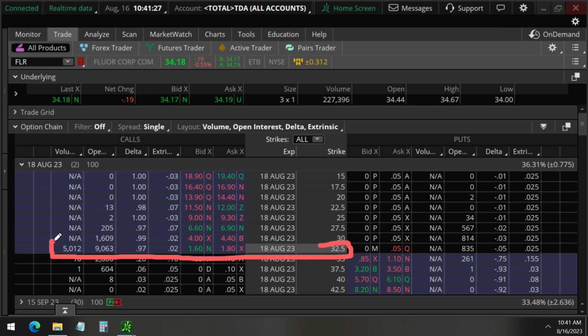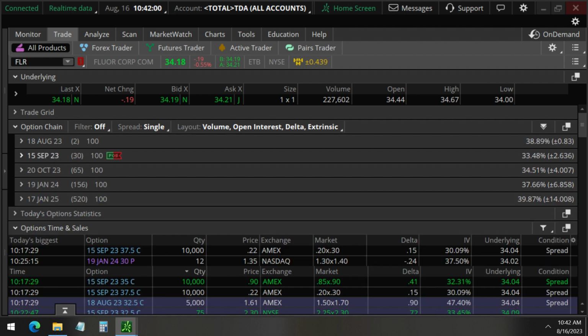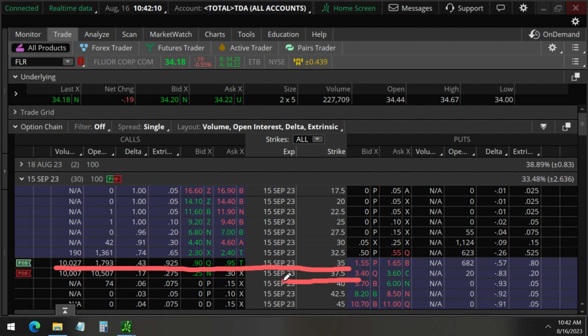We can see that the volume of 5,000 is right over here, and that there was an open interest of 9,000. That's why we believe this was most likely a closing order where they sold this 32.5 strike call and closed this trade by selling it, since it is expiring in 2 days. And then they took the credit that they received from selling this call and bought the September 15th, 30 days away. They bought the 35 strike calls and they sold the 37.5 strike calls, 10,000 of them.